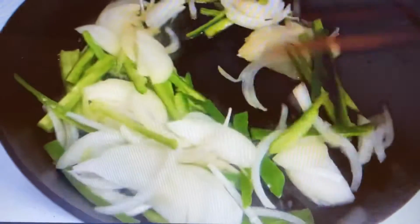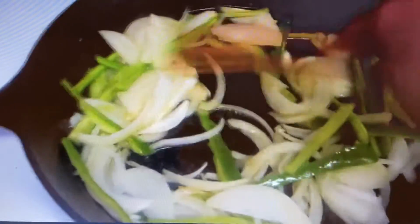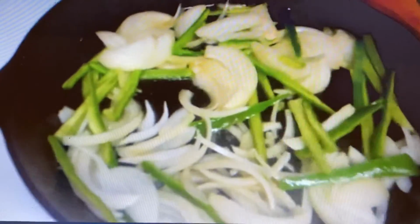And then the next thing, I'm going to start cooking my onions and green peppers. So I did just put some olive oil in the bottom of my cast iron skillet, and I'm going to get those softened and lightly browned, 5 to 7 minutes, or however long it takes you to soften yours, and then season those with salt and pepper. And then once that's done, I turned off the heat, and I'm going to transfer those to a plate.